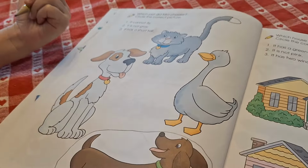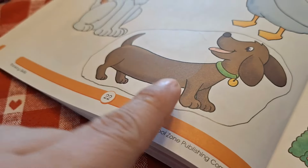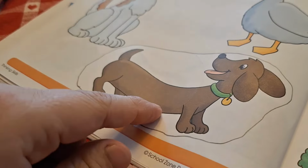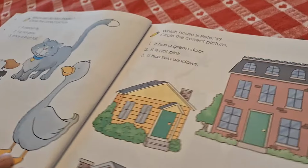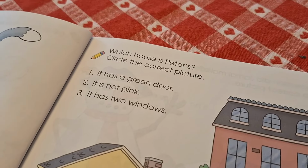Done. Okay. So he does have a short tail. He is not gray. He's brown. And can he fly, yes or no? No. So, okay, that's the correct one. Which house is Peter's? Circle the correct picture.